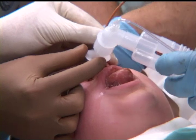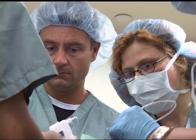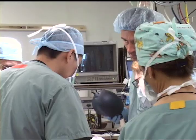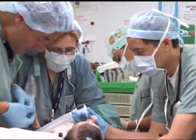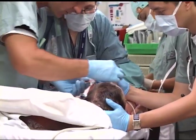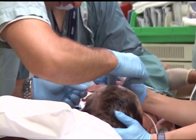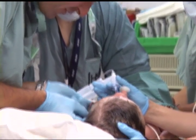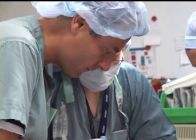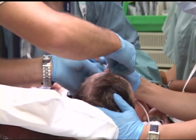Doctors soon determine Spencer cannot breathe on his own. They make the decision to put the breathing tube back in and try again in a few days. All right. Oh, Spencer, you're doing so well. You were so brave. And you know what? Your mom and dad are going to be very proud of you. They're going to be a bit disappointed that the tube's still in, but they'll be very proud of you. Here we go. We got 22.